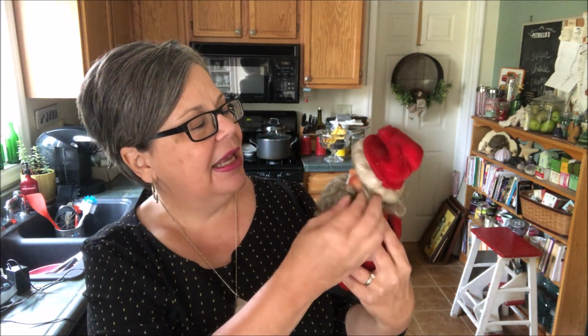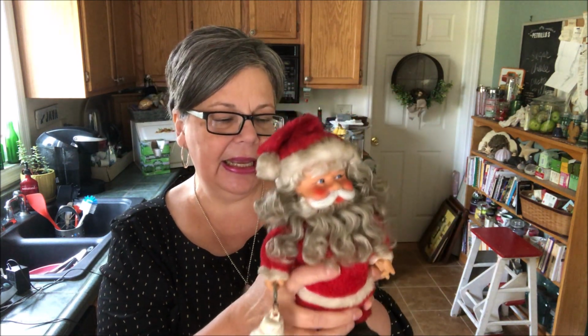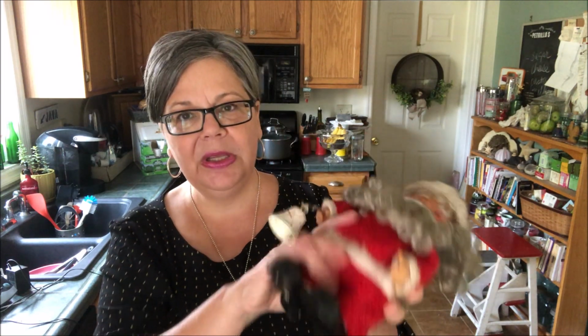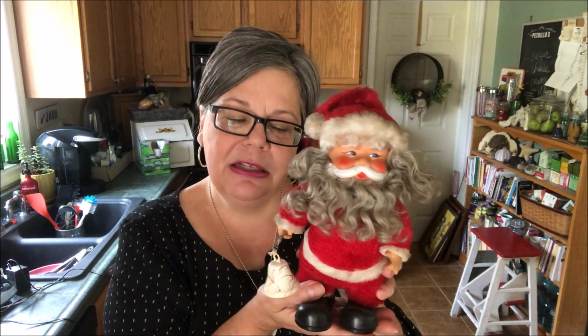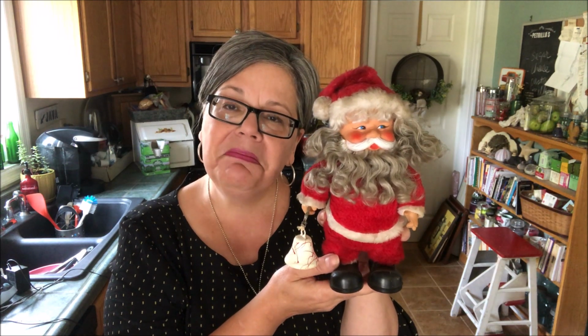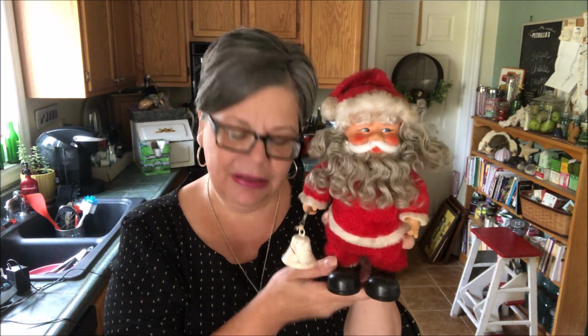I'm right in the middle of writing a price guide on Christmas decorations. And this handsome fellow was $1. He has room for batteries and he has wheels on his feet, so I think he walks. I haven't tested him out yet. He's probably from about the 1950s or 60s, and I'm going to guess he's at a minimum worth about $30 and maybe even more than that. Merry Christmas, Santa.